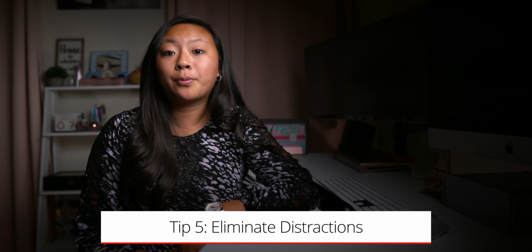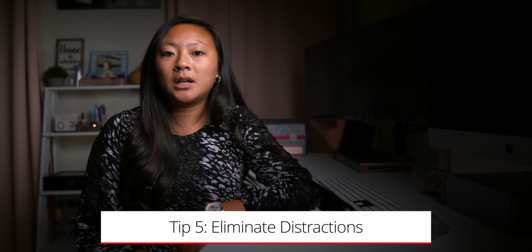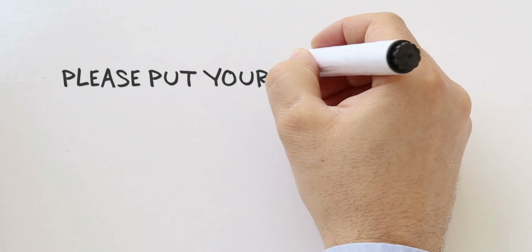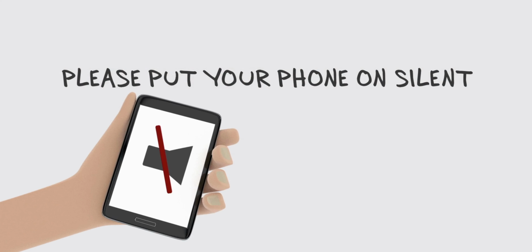And this ties in with my next tip, and that is eliminating distractions. When you have your own private workspace to study, you can eliminate distractions. From Netflix to social media, you'll be faced with many distractions if you put yourself in an environment where you have so many temptations. Now, regardless of where you choose to work or study, consider turning off your phone or putting it on silent face down to avoid losing focus every time a text message or notification pops up.